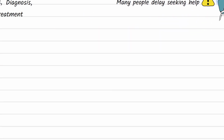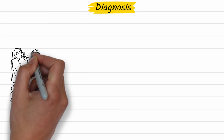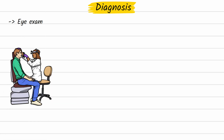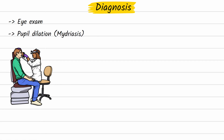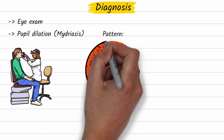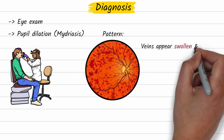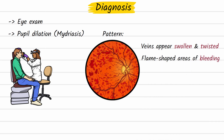How do doctors confirm a diagnosis? It starts with a comprehensive eye exam. Your doctor uses special eye drops to dilate your pupils, meaning temporarily widening them, to get a clear view of the back of your eye. What they look for is a very distinctive pattern. The veins across the entire retina appear swollen and twisted, with flame-shaped areas of bleeding scattered throughout, almost like a storm swept through the inside of your eye.